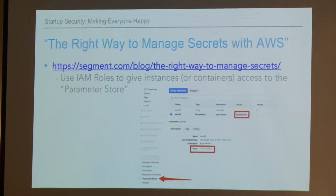In my research recently, and Mike, you pointed me to this, we found this blog post called "The Right Way to Manage Secrets in AWS," and they actually have a lot of really interesting points that we were thinking about adopting. But Evan Johnson over at Segment introduced me to this thing called the parameter store.